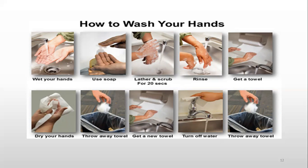How to wash your hands. Wet your hands thoroughly. Apply soap. Create a soap lather. Keep your hands pointing down. Wash all surfaces of your hands with friction for 20 seconds.